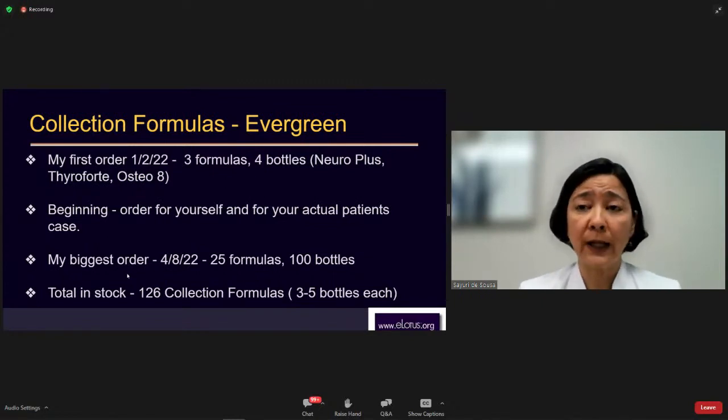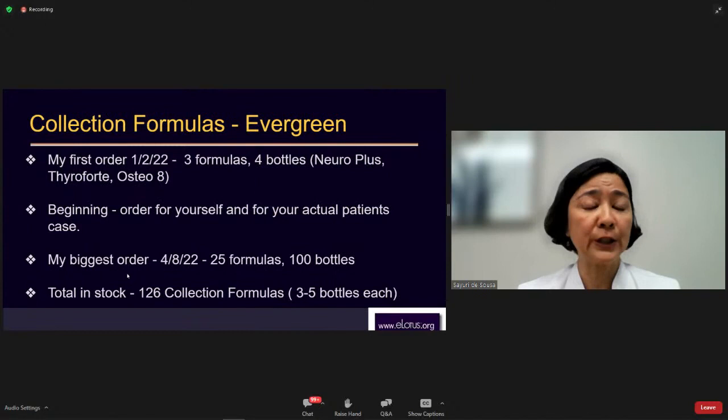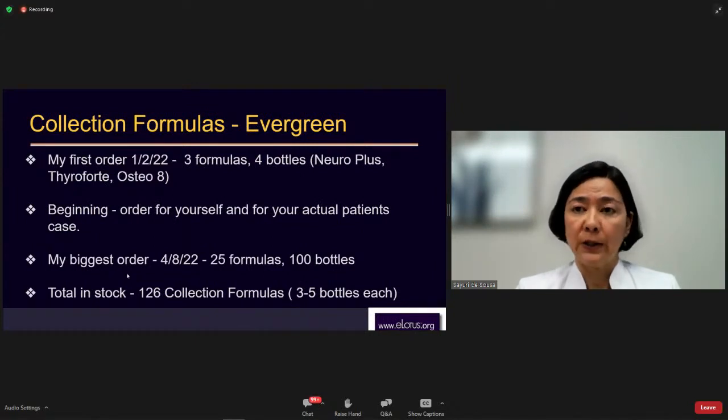I had patients who came to me and said, in the first consultation, when I started talking about the herbs, I'm not taking any herbs. I don't like herbs. I don't trust herbs. I don't know where they come from. Even if you explain everything that you need to explain, they don't want them.